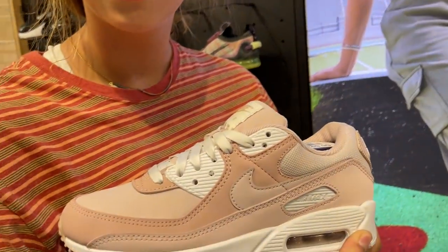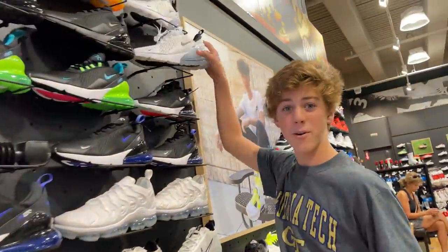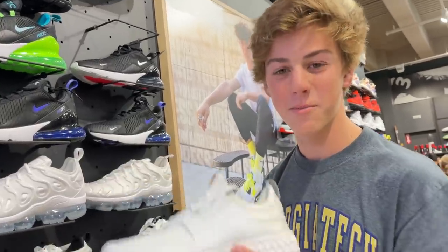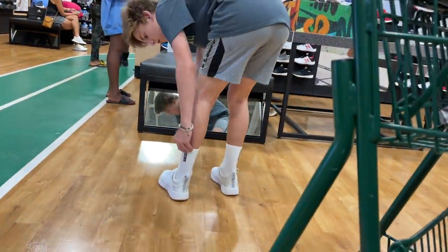I think this is the first time I've ever bought the same shoe twice. I'm not a big shoe guy. I'm really not. But this is the first shoe that's actually amazed me. I love it. But also, I only say that just because I've never owned a pair of these. Okay. These are the toughest looking. These are probably the most comfortable. Yeah. Anyway. Let's do it.